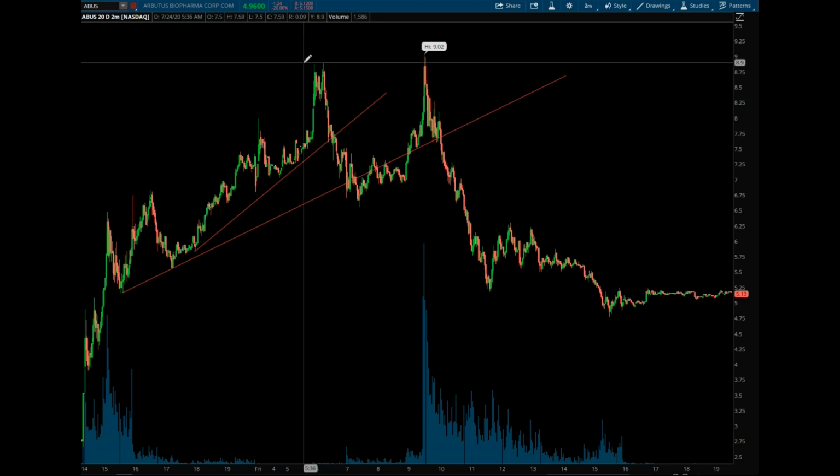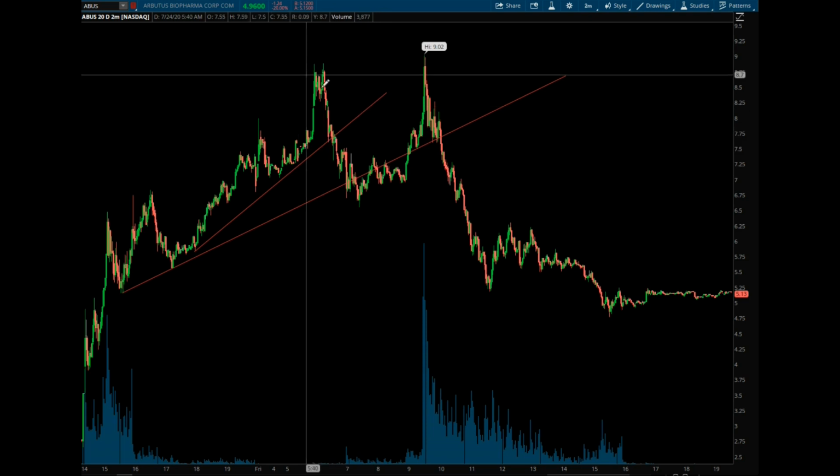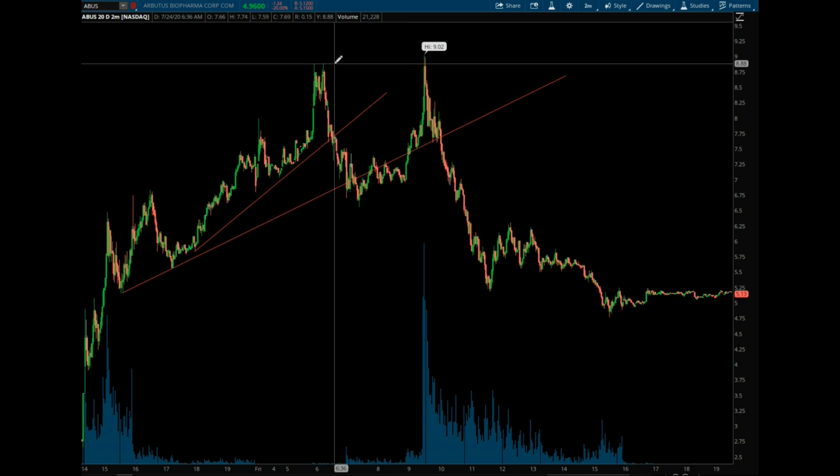I was reading this as there's probably some big seller up here. It looked like maybe that was it and it was going to break down. But, as is often the case lately, 9:30 comes and you get that push up. Often it breaks high of day, and then you hit the stops, and then they reverse it after that.